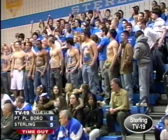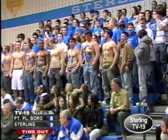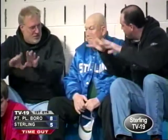There's a shot of the super fans again. That's one of the baseball coaches. That's actually two of the baseball coaches here at Sterling. We'll be seeing a lot more of them soon. Baseball's about to start up.